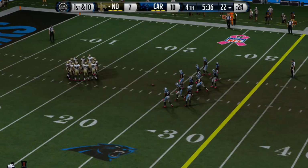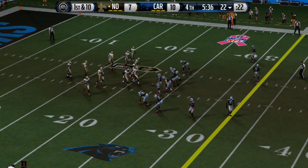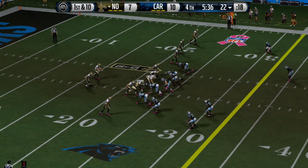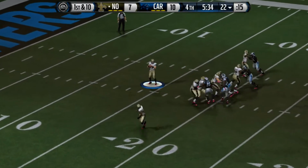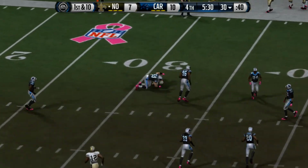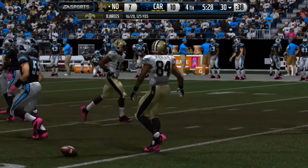First down, offense readying for the snap. Ingram lines up in the backfield. Breeze is going to take it from the shotgun. Looking across the middle. Brought down just 2 yards shy of the first down marker.